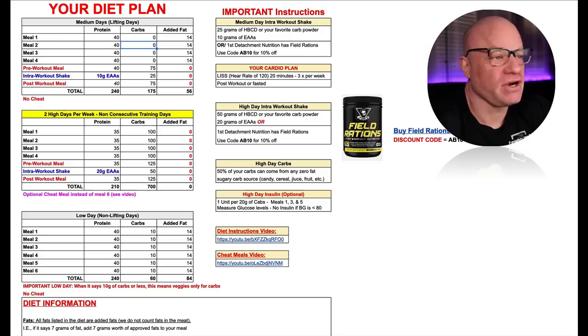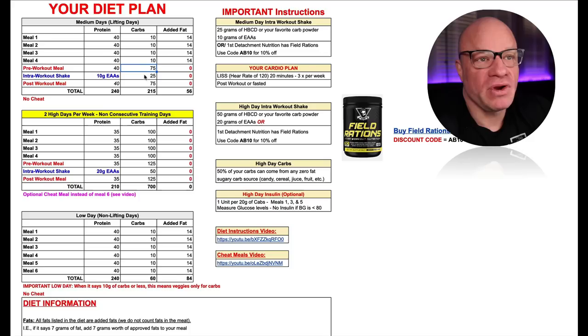Or, sorry, let's do 10. We'll say veggies only. All right, we'll leave that in place. So this would be if I wanted to shift to a cut.